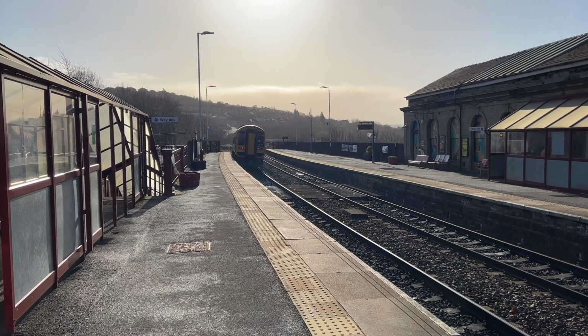Now then, I just thought I'd nip over to Batley, because I've been meaning to come here for a while to see what's going on. So just a short video at the moment, just to see what exactly they're doing. And as you can see, there's a lot of activity going on around the upside of the railway.